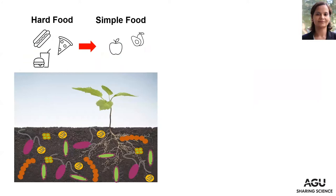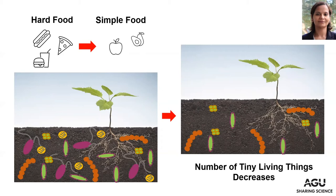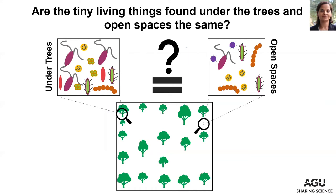Other than growing trees, the land is also home to tiny living things. These tiny living things change hard food forms to simple food forms so they can eat them. In turn, tiny living things also help the trees to get the food that they can easily eat. With expected tree death, in warmer air and low rain state, a change in number or types of tiny living things in the land is also expected. Since trees get their food with the help of tiny living things, their relationship might struggle to work. To understand the relationship between trees and open spaces on the tiny living things in dry places, I want to know if the tiny living things found under the trees and open spaces are the same.